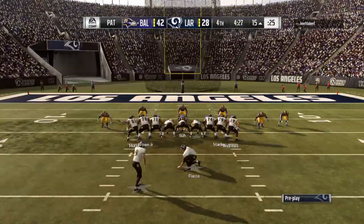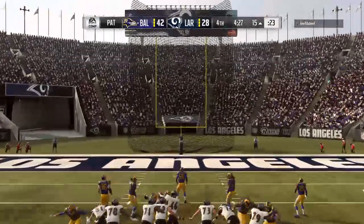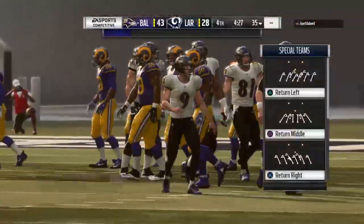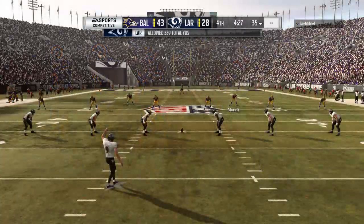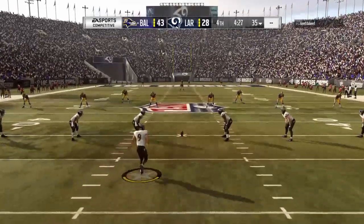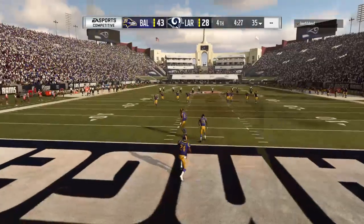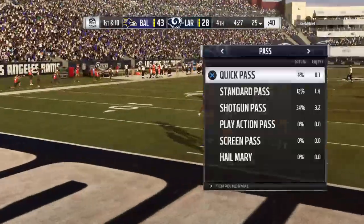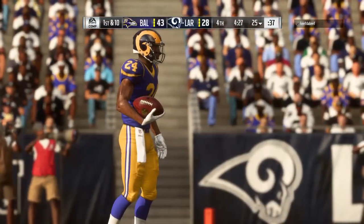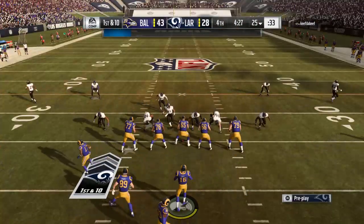Tucker now to add the point after. Tucker with the extra point, and the decision to just kick the extra point winds up successful. Here's Tucker now out to kick this one away. And the Rams getting set to go now. Goff will lead the Rams up here, 1st and 10 at their 25-yard line.